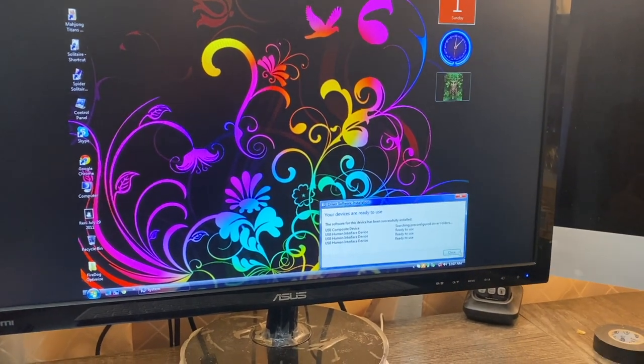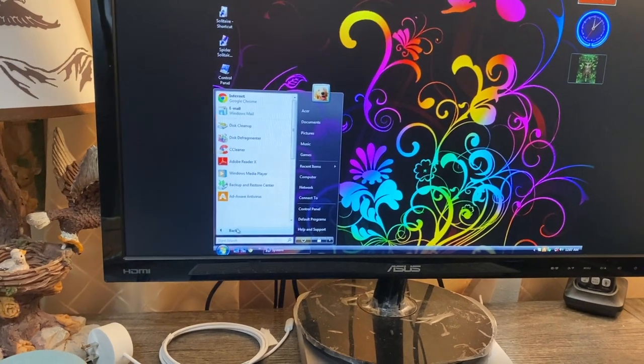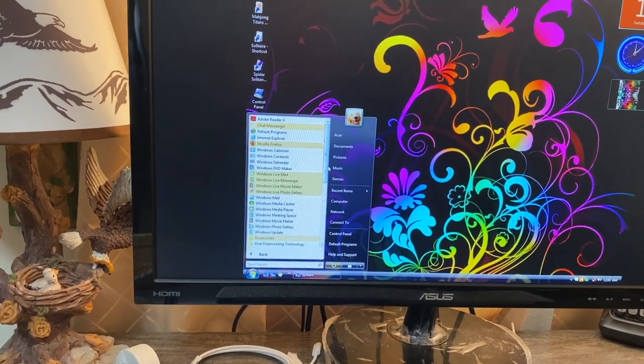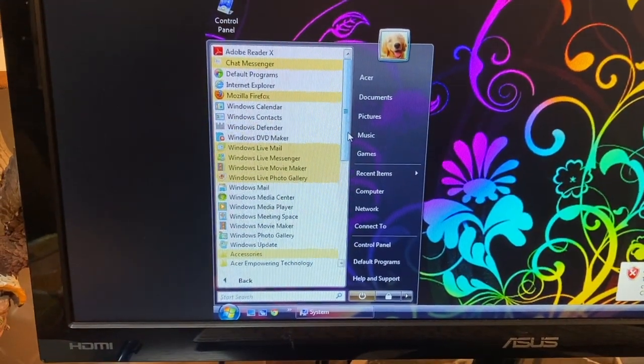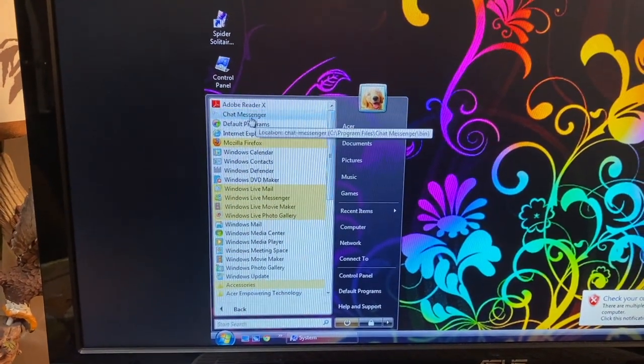Well, isn't that just wonderful? It's basically our trackpad and keyboard combination. So let's see what we got installed on this thing's hard drive. Well, apparently it's got Windows Live Essentials 2011 installed. That's actually not too shabby. Either that or it's 2010, it's one of the two. Got Firefox, Internet Explorer 9. We have some kind of a chat messenger program.